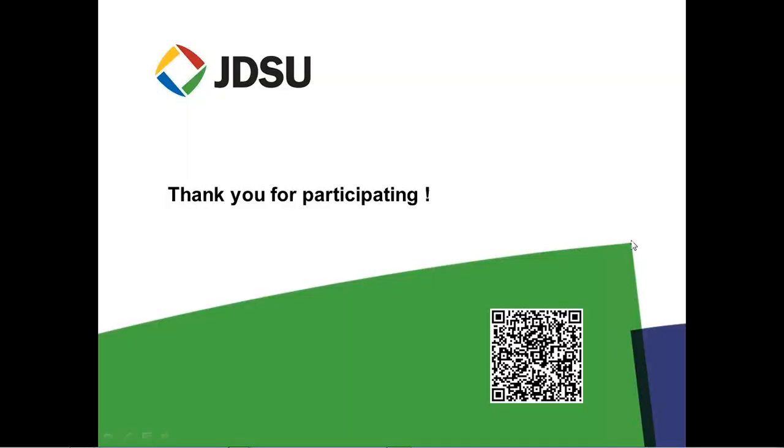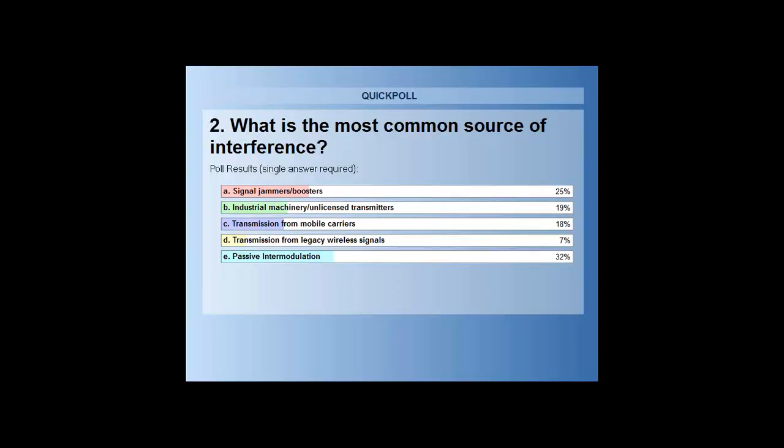and share those results. So passive PIM actually came up number 1 at 32%, followed by signal jammers and boosters at 25%, and then a toss-up between industrial machinery and transmission from mobile carriers. So I'll ask the same question there. Does that surprise you at all, Eduardo? No, it doesn't.